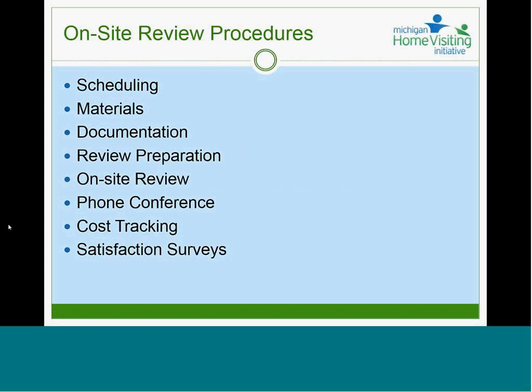So here in your binders, there is a document called Site Visit Protocol, and it's under tab 6. I'm not actually going to go through that in detail because pretty much everything in there is what we're going over today. So it would be kind of repetitive, but it is there. It sort of pulls together all of the different parts and pieces. It covers scheduling, materials, documentation, preparation, the on-site review, the phone conference, tracking, and the satisfaction surveys.